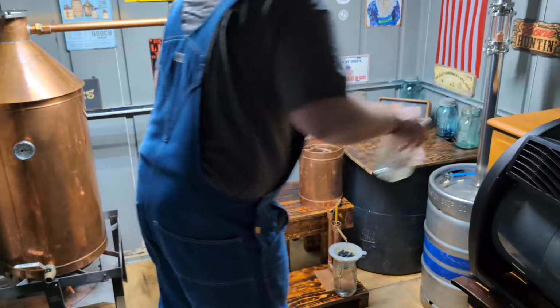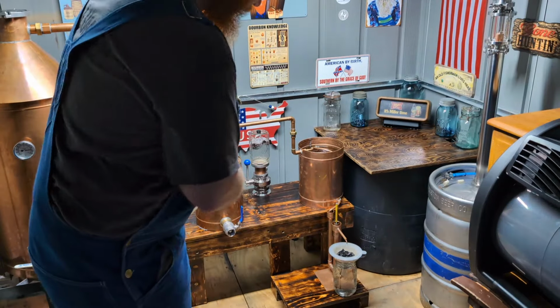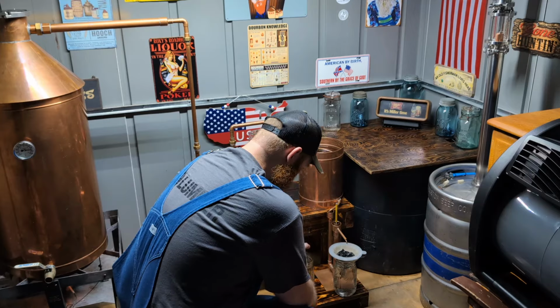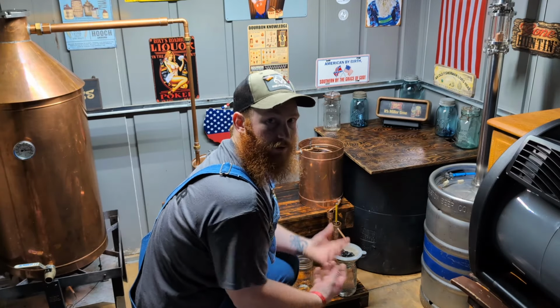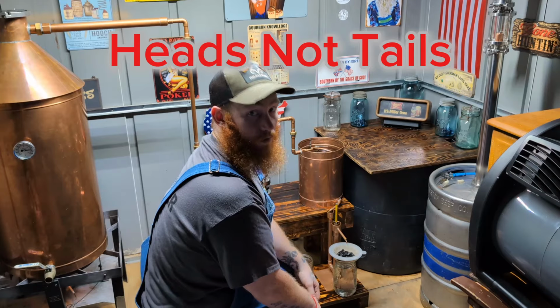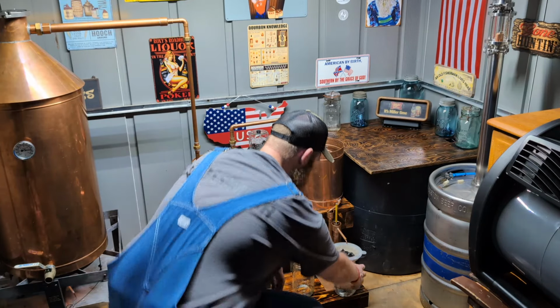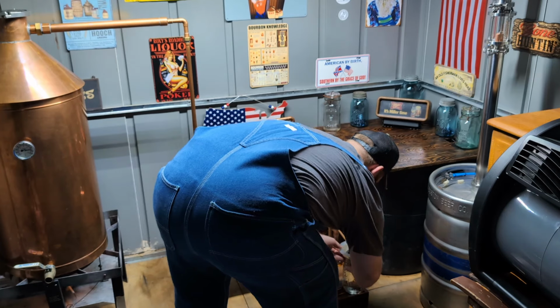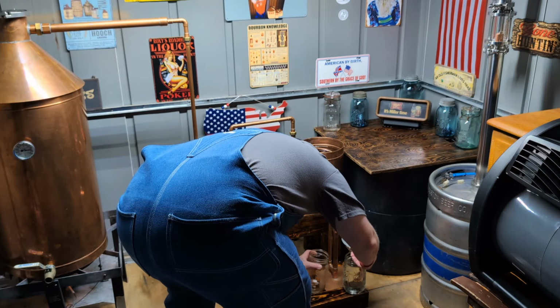Alrighty, y'all, so about to swap jars out. This makes a gallon we done ran off. Actually a gallon and a half, but I threw the first half gallon away as tails. But this is the 4th quart of good hearts. We're gonna swap her out.